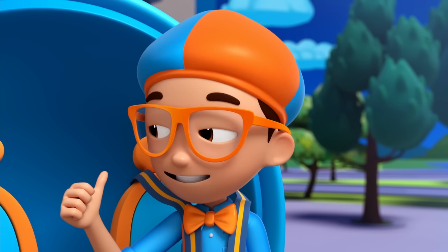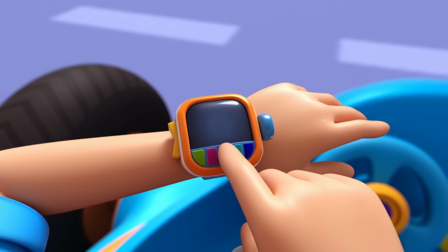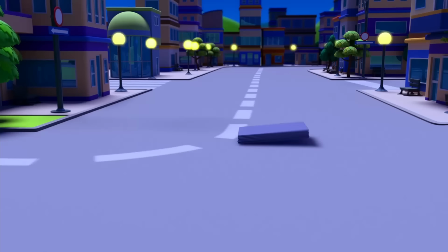Good idea, Tabs. Let's go into outer space. I'm gonna need a rocket booster. Rocket booster, confirmed. Activate Blippi Station.